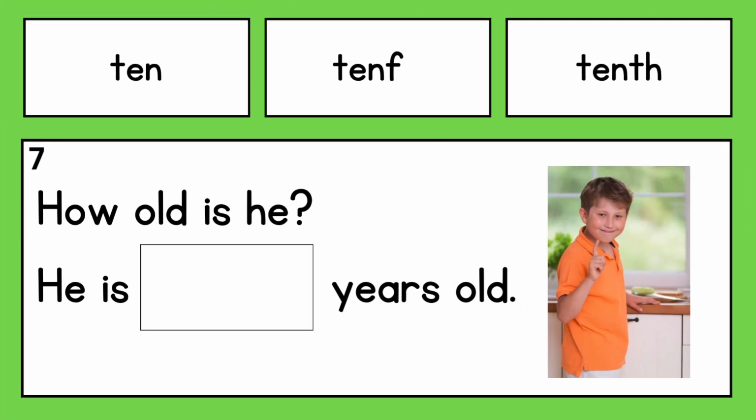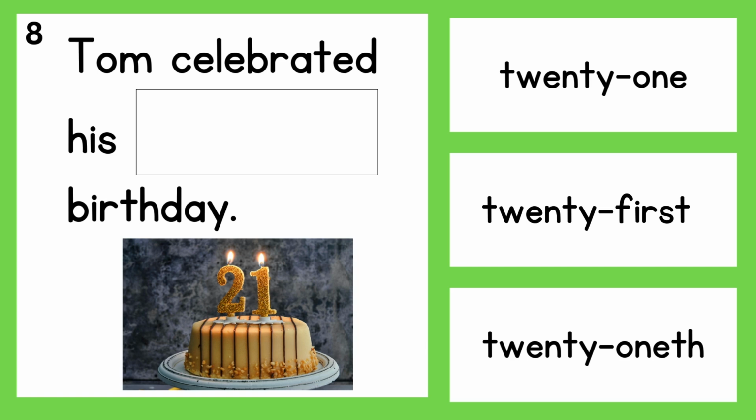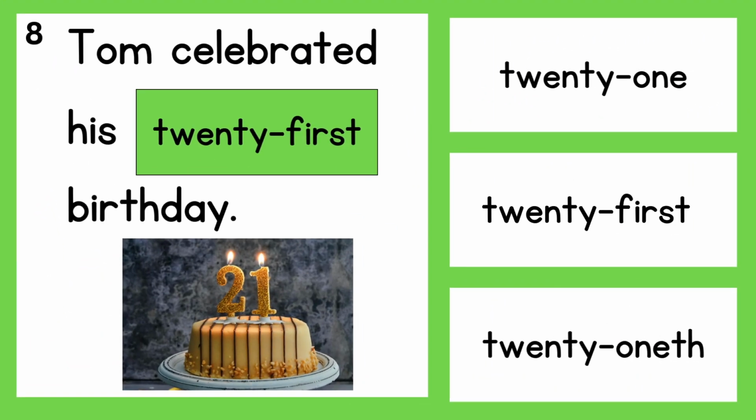7. How old is he? He is 10 years old. 8. Tom celebrated his 21st birthday.